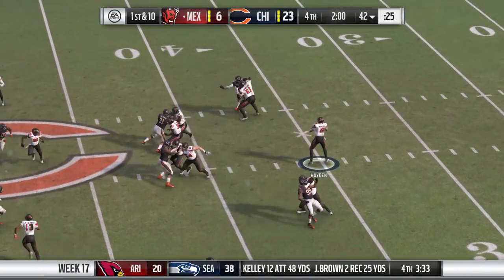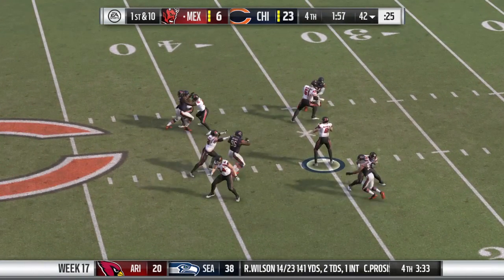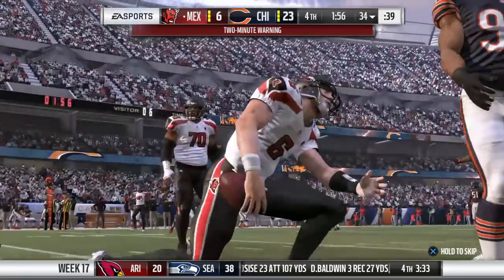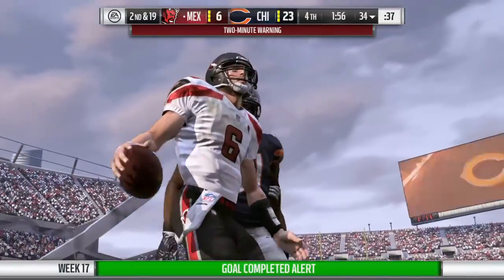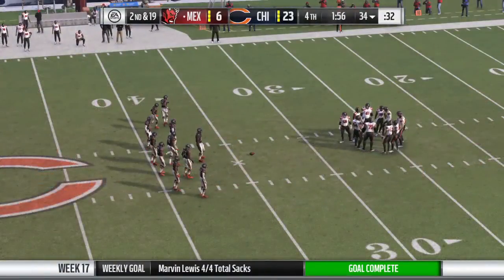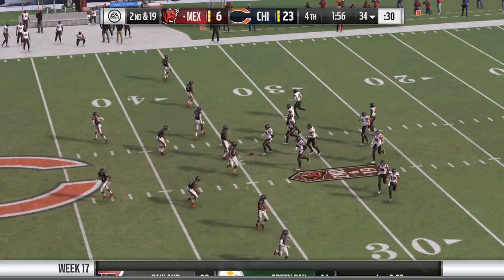Now on first down, he'll drop to throw it. He's got time in the pocket. And he's going to be wrapped up and driven down. Time for a break. We'll come back to wrap this one up after this. So it's our visitors with the football as we get you reset.